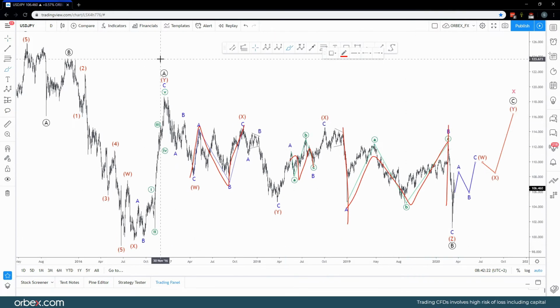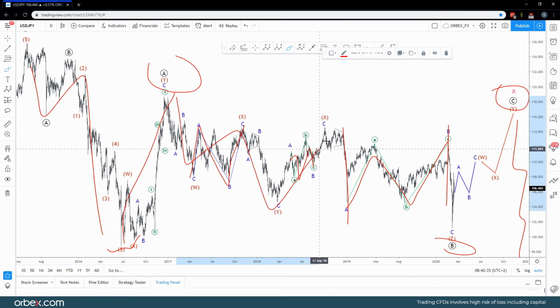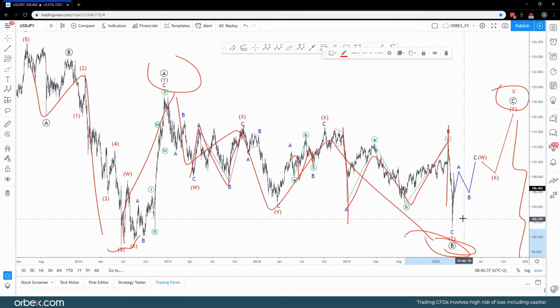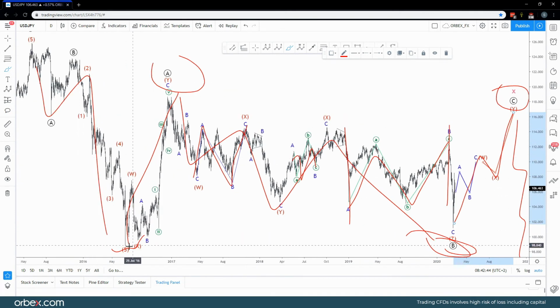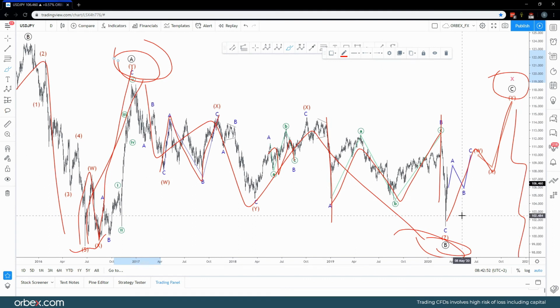Now, I'll look at these as a corrective pattern, W, X, and Y. So this is an ABC. I see this as an A, B, this B wave is a triple zigzag, and then I'm expecting another W, X, and Y, since we've actually seen this happening down here as well, W, X, and Y for wave A. So I'm expecting wave C to be duplicated at least. So that would indicate that we're going to go to at least the previous high. That's 118.55 or so.